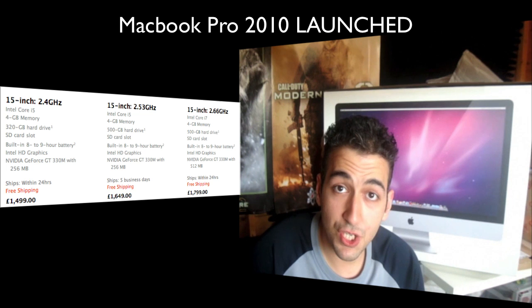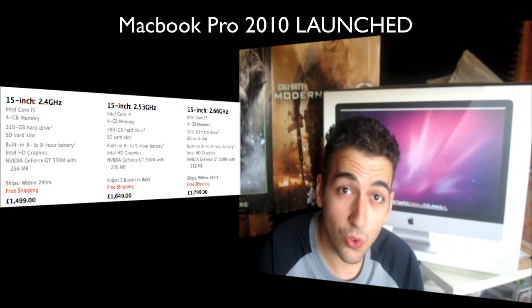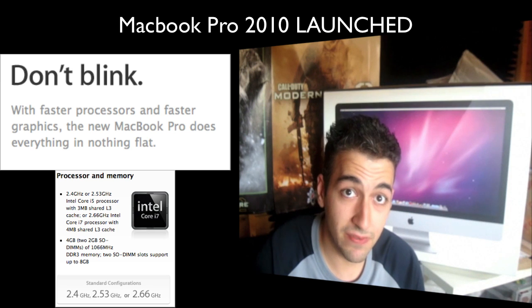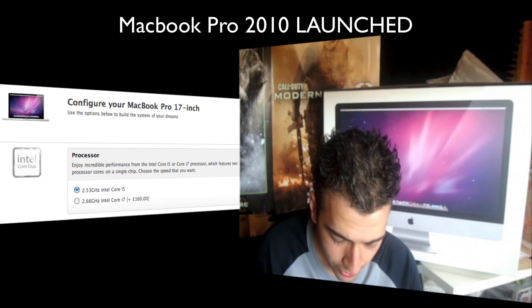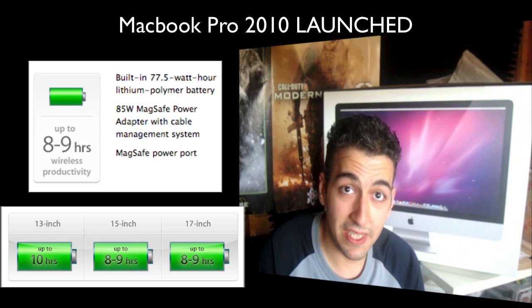3 new 15-inch MacBook Pros have also been introduced, and they start from the Intel Core i5, which is a quad core, yes, and it goes up to Core i7. You also get a 17-inch MacBook Pro, and that starts with the quad core i5, and you can upgrade that to the Core i7 if you so wish. Now, the battery for these 15-inch MacBook Pros and the 17-inch MacBook Pro is 8 to 9 hours, not the 10 hours of the 13-inch MacBook Pro.